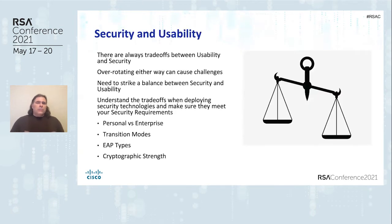So in kicking it off, I know everybody's at the RSA conference and there's security and usability, right? There's always a trade-off. You can over-rotate either way, which can cause security challenges. So really what we want to do, and the focus of this, is know where and when and how to deploy the different technologies, whether it's personal versus enterprise, transition modes, EAP types, or cryptographic strength.